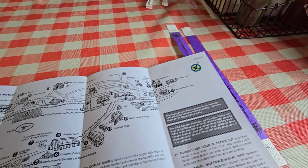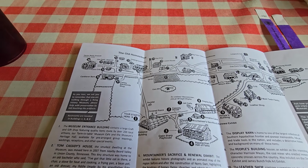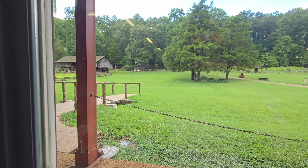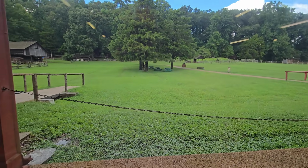We decided to go ahead and have lunch. Lunch is only served until 2:30, and then we're going to go ahead and walk the grounds, right, and take in this beautiful, beautiful museum. Hopefully the rain will hold off, right? It's mostly outdoors. We're going to try some Appalachian homemade cooking.